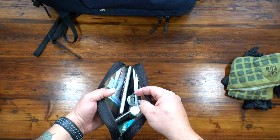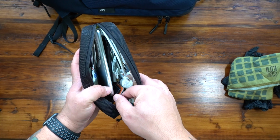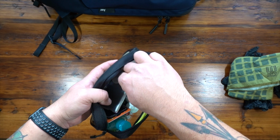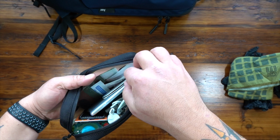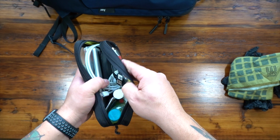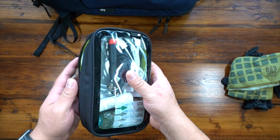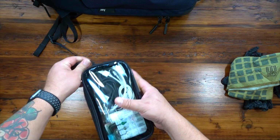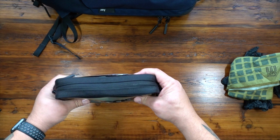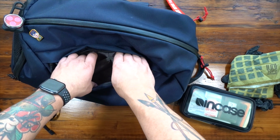So in here I have things like an external battery, adapters for my MacBook Pro, cables, dongles, health card, sanitizer, stickers, band-aids, Ubi card. I just have a bunch of little random things that I don't want running around my bag. I even have a little tool for my camera, some ibuprofen, eye drops, but everything is right in that bag, easily available. These aren't the things that I need every day, but I like to have them in there.